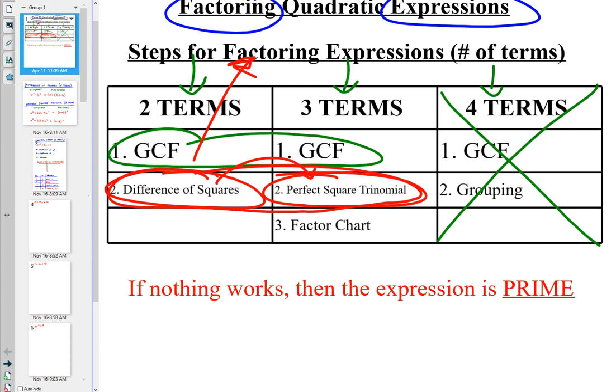Then the most evil of all the factoring methods, the one that we're going to work on the most of all, the one that's going to give you nightmares, the one that requires you to know your times tables more than anything else, is a factor chart.